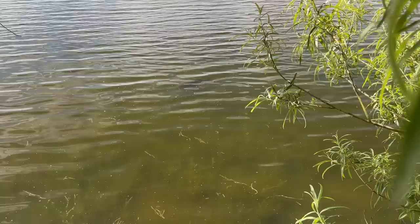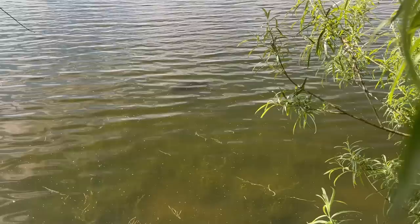Certainly done the trip for me tonight. Out there, we have got some carp, and there's quite a few down in this bay, so yeah, I think I'm going to introduce some floaters. Might have to put some oil on them.